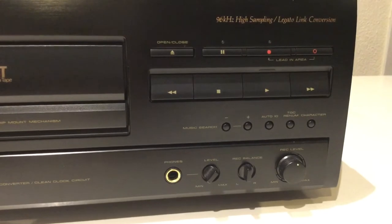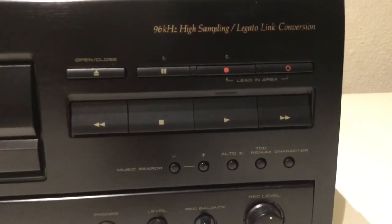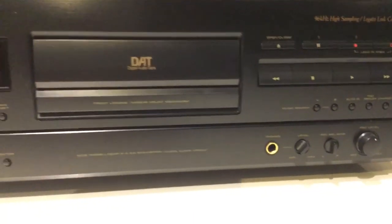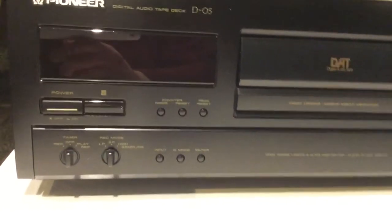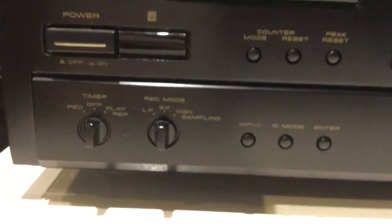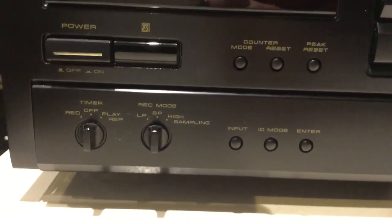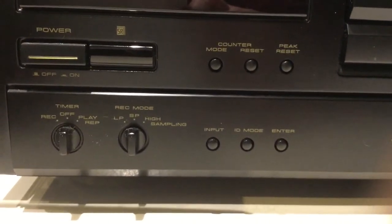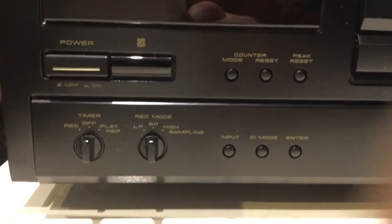Right, so as I said, as far as I'm aware, this is the only DAT deck that has this 96 kilohertz high sampling rate. So that particularly interested me. Now, as I said before, DAT decks by default are 48 kilohertz. Now, this particular deck, which is not unusual in the fact that if you can see down here, it's got LP, which is long play, it's got SP, which is short play. That is pretty typical for a lot of DAT decks. However, the other setting, the high sampling, that is very unusual, and that is peculiar to this particular deck.